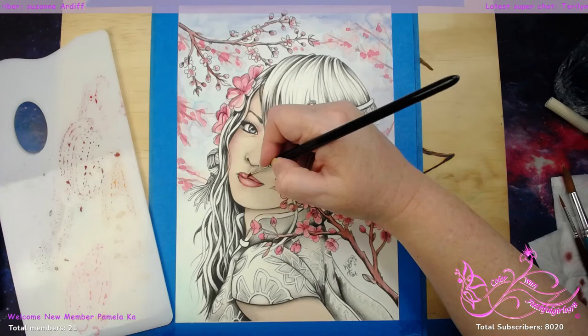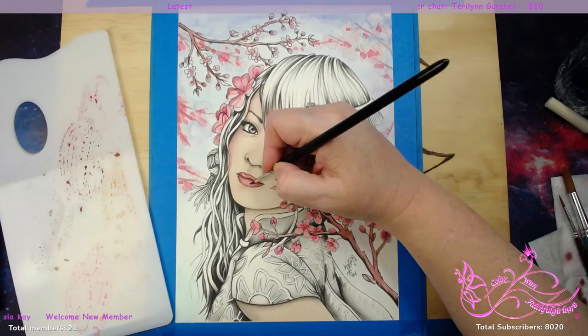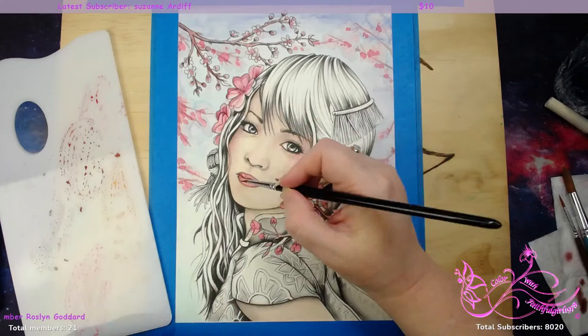I colored a page with a whole heap of jellyfish and stuff on it. That's the very last time I colored a giant bass. Scary.